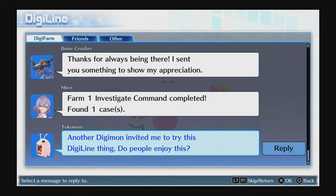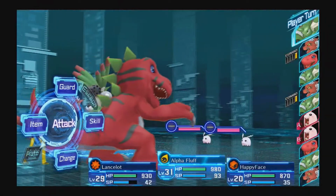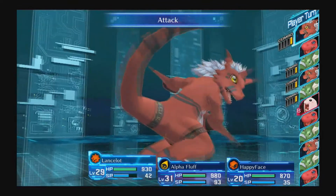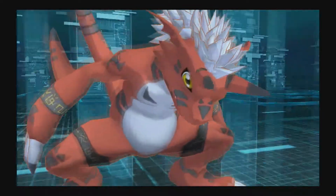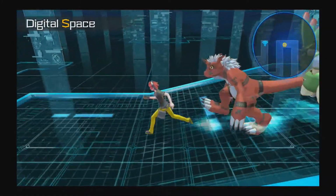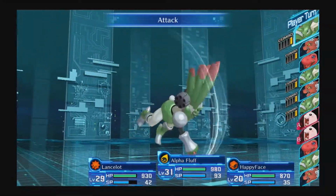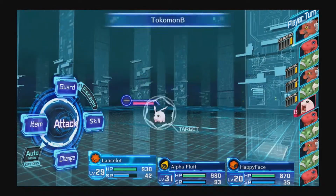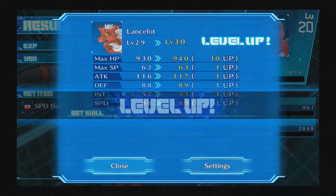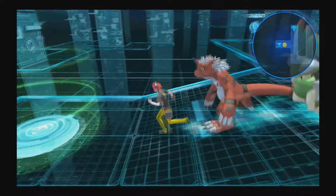Another Digimon invited me to try this Digiline thing. Do you people really enjoy it? Give it a try and you'll see. Ironically, this place is full of Tokamon! Who am I just beating up really meanly? I feel a little bit bad because I'm just kind of smacking them. Like, these are just Tokamon! For gosh sakes, man! Think of the Tokamon! The Tokamon!